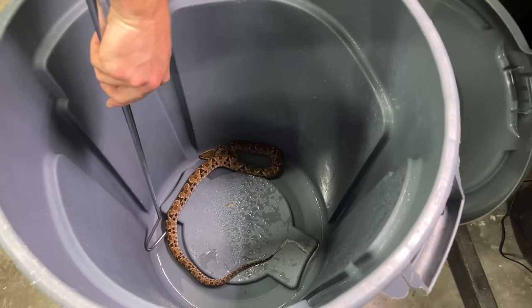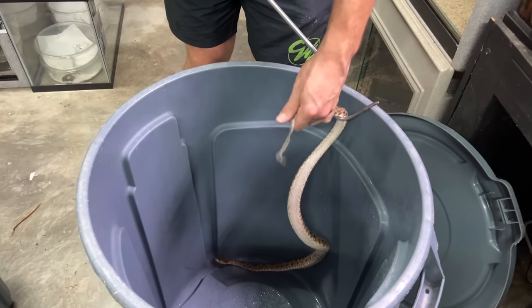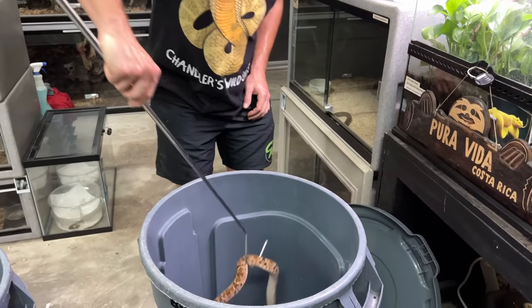That's no bueno. I need to get myself a tubing kit. You put the snakes into a tube, and that prevents them from turning around. You're able to medicate and do whatever you need to do. Or I can just do it like that. Boom, skin's gone. Come here. You're climbing, bro. You're climbing. Look at that.